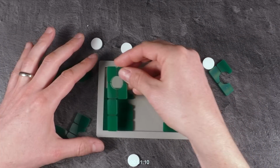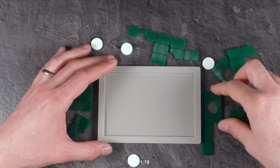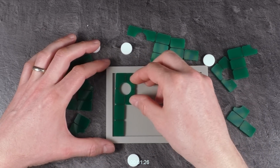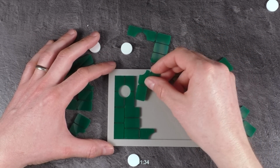By the way, they can also be placed like this, I noticed. You know what? I will also start like this, because I think most people would start like this. I will start like this. Let's see. Okay. It also fits like so.